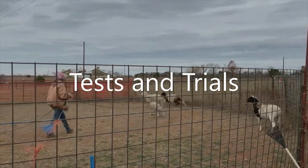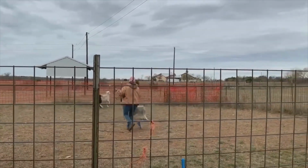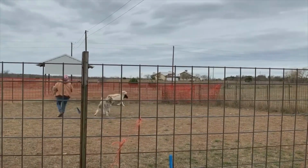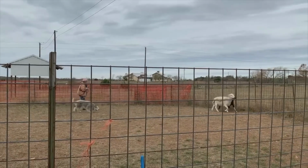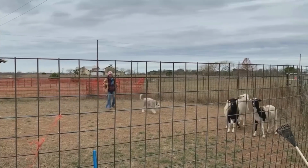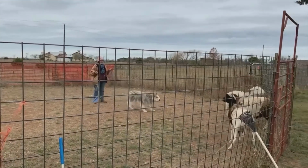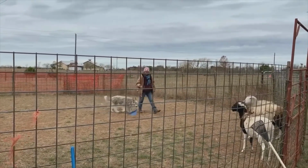So what are they looking for in an instinct test? They're looking for a dog that goes in and sees there's livestock in front of them. They want the dog to be interested. They want the dog to notice that, hey, when I move forward, the sheep move forward. Isn't this cool? The judge will see if the dog can move the sheep counterclockwise and clockwise.